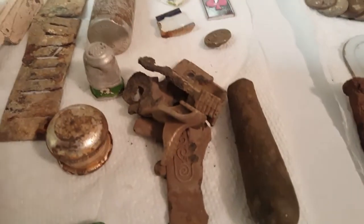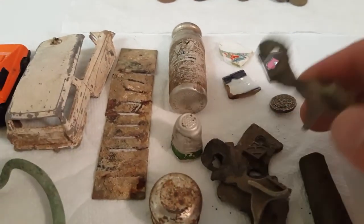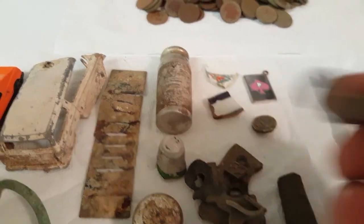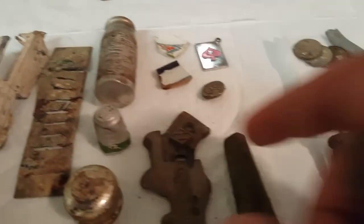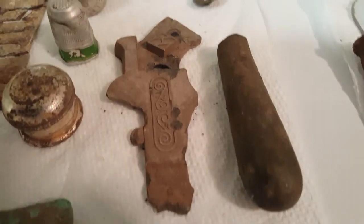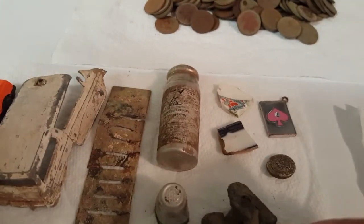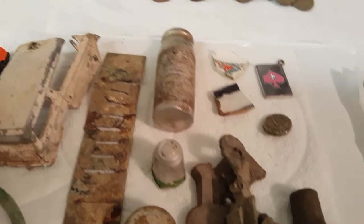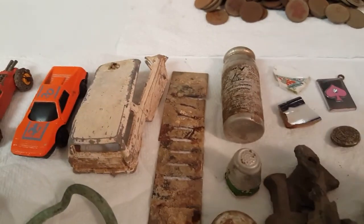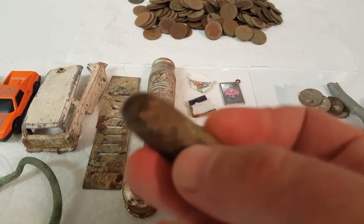Got three pieces, two triggers from a toy gun, and another piece from a toy gun. I think I got another trigger at the same site. Someone's been demolishing their toy guns there. This little handle.